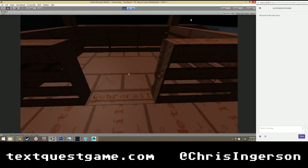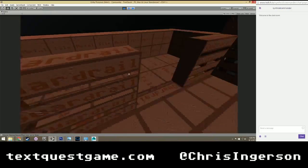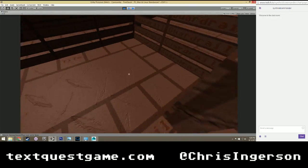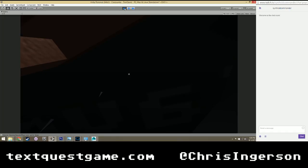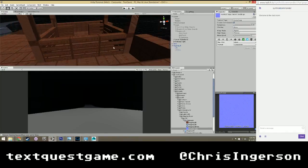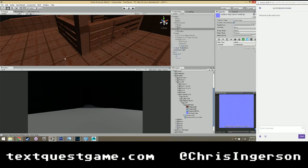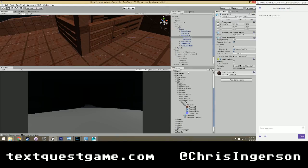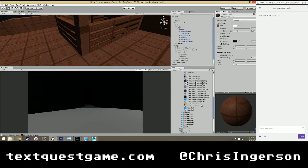But since it's not affecting the color, it's really only affecting the lighting. It might be okay, but I like this. It gives it some nice texture. I am going to try it on... I missed the play button. I'm going to try it on the metal tiling as well, just out of curiosity, sheer curiosity.